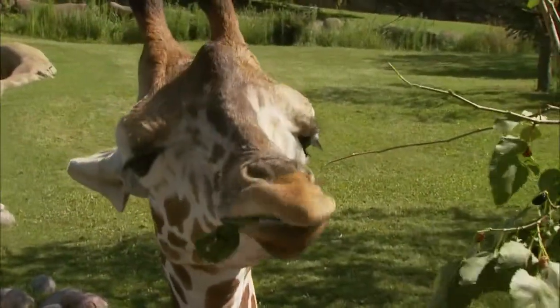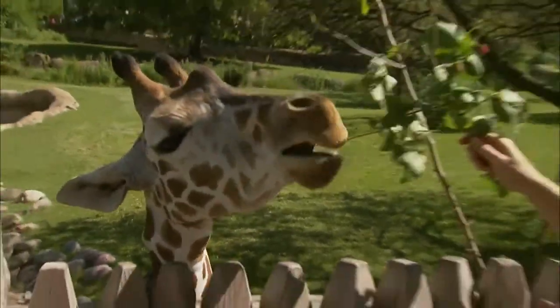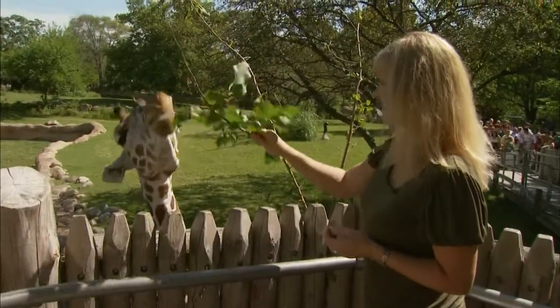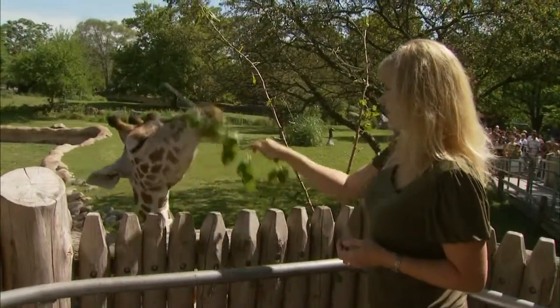Oh my. Yeah, Jabari, he's about 11 feet tall right now. He came to us about 9 feet tall, weighing about 700 pounds. Wow. When he's done growing, he'll be about 17 feet tall and weigh about 2,500 pounds.